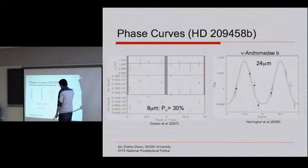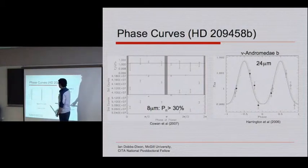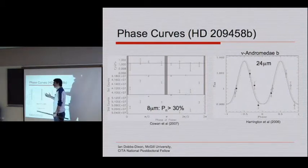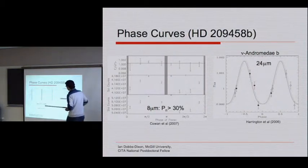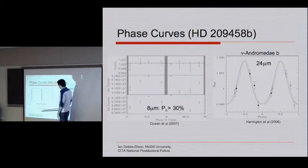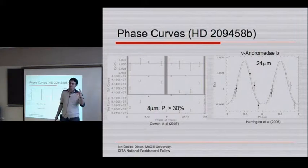And so this is an example of 209458 by Cowan et al. in the 8 micron band. Just look at this top panel here. Their conclusion is that the energy is redistributed very efficiently, or at least 30% of the energy incident on the day side is distributed to the night side. So this is the flux normalized by some mean flux as a function of phase. So this is 0 to 2 pi. So you can see it's fairly consistent with a uniformly heated or uniform temperature body.